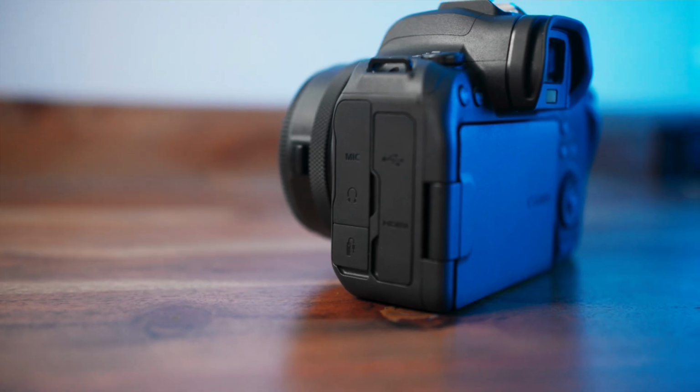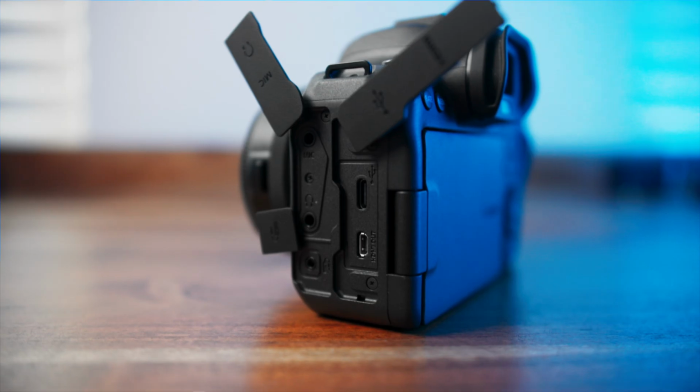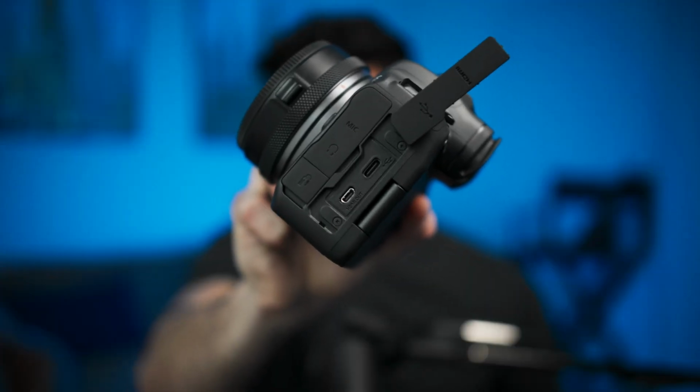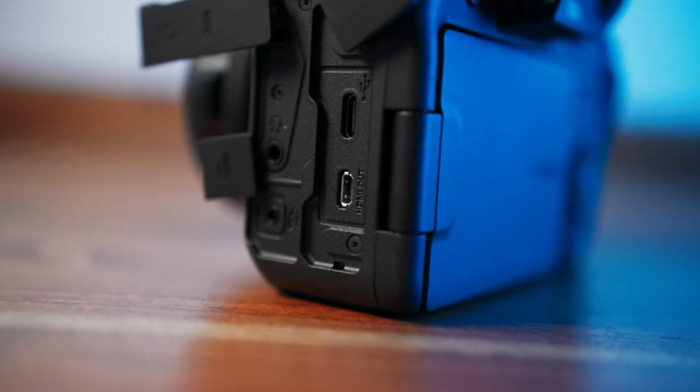Dual SD card slots. Quick drawback, doesn't have that many ports. It has the most annoying HDMI port in the world. I've talked about this before. It's so stinking annoying. It is the smallest. It's like the HDMI micro. There's like normal full-size HDMI. Love that on cameras. Has it on my Canon C70.